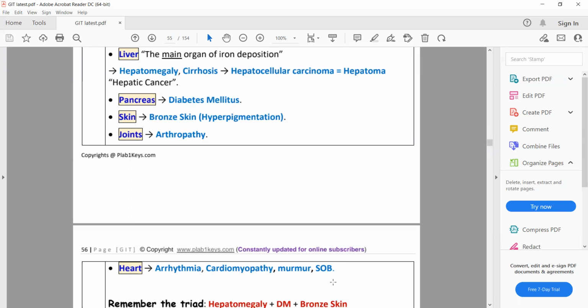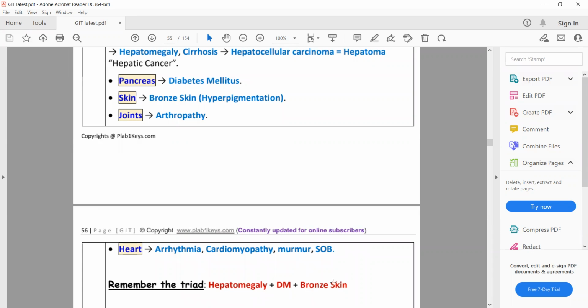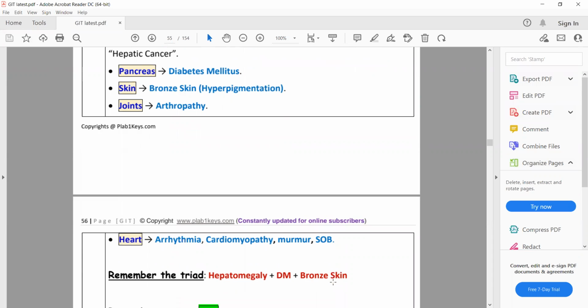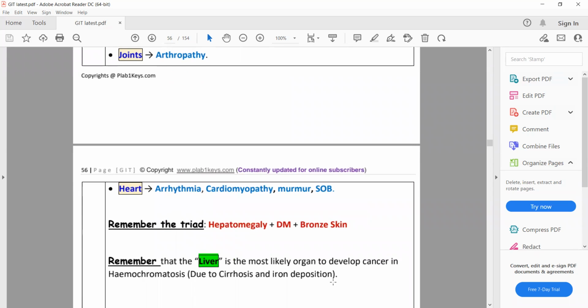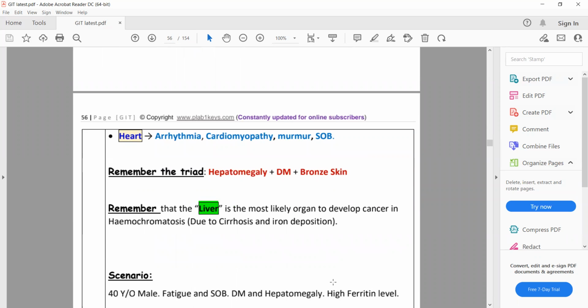The basic defect in hemochromatosis is a defect in the gene responsible for iron absorption, which leads to excessive absorption of iron, which is deposited in the body tissues and leads to organ or tissue damage. In the PLAB 1 exam, usually a triad of symptoms is given: hepatomegaly, diabetes mellitus, and bronze skin. Remember this triad if you want to pick a scenario of hemochromatosis in the exam. Remember that the liver is the most likely organ to develop cancer in hemochromatosis. So hemochromatosis is a risk factor for which cancer? Hepatocellular carcinoma.